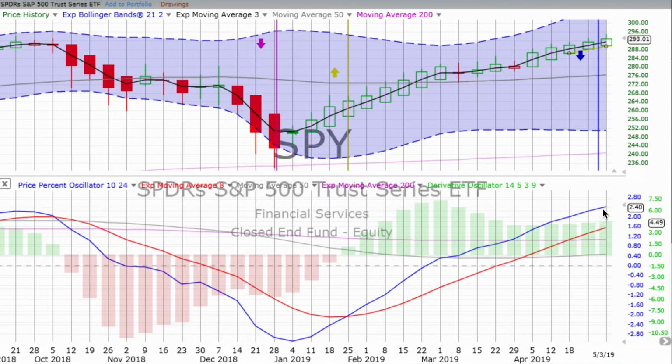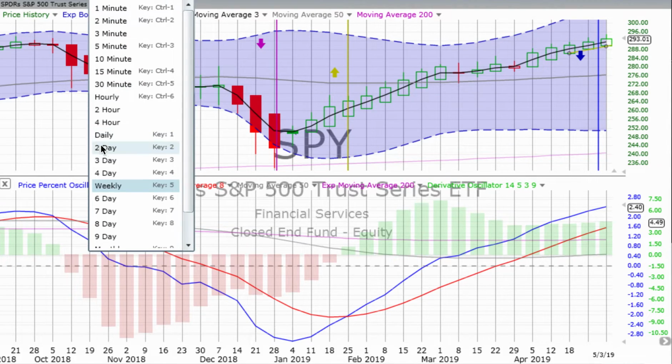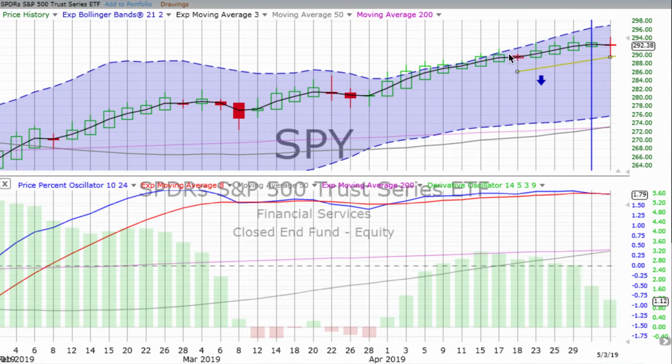Derivative oscillator gained a little bit of momentum. Price percent oscillator heading up. This is on the weekly chart. So we can see that things are still moving up as far as the weekly chart goes. Here's the problem. What we've had happen over the last few days is a topping.